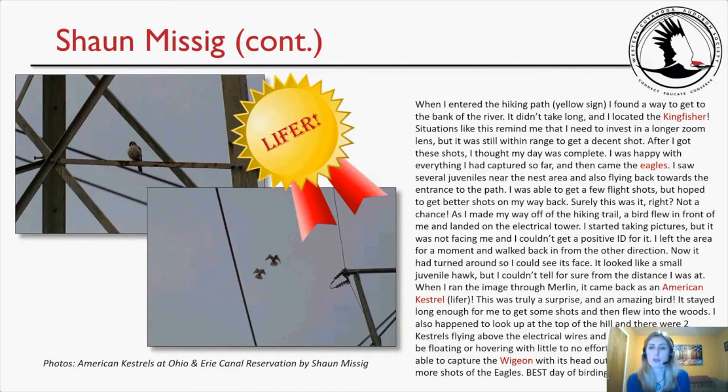When I ran the image through Merlin, it came back as an American kestrel, another lifer. This was truly a surprise and an amazing bird. It stayed long enough for me to get some shots and then flew into the woods. I also happened to look up at the top of the hill, and there were two kestrels flying above the electrical wires, and they almost appeared to be floating or hovering with little to no effort. On my way back, I was able to capture the widgeon with its head out, and I also captured more shots of the eagles. Best day of birding I've ever had.